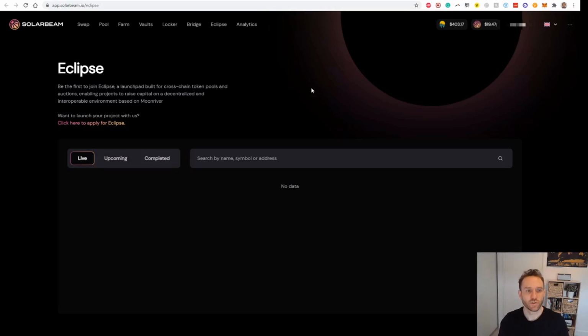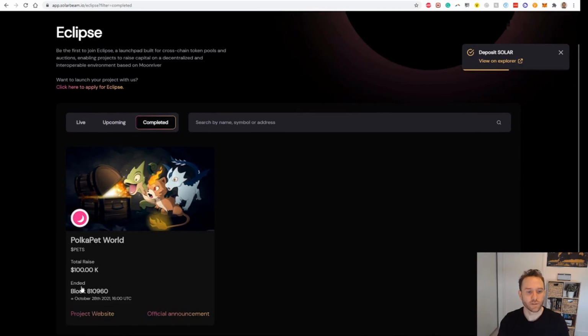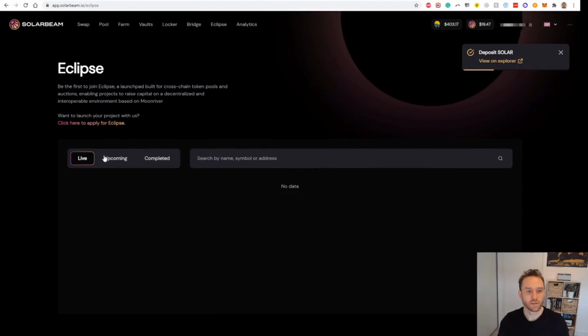I did briefly mention Eclipse up here in Solarbeam. This is a launch pad that they're running here. They have launched one token so far, Polkadot World. This does go into another level of detail, so I'll probably do a separate video on this.